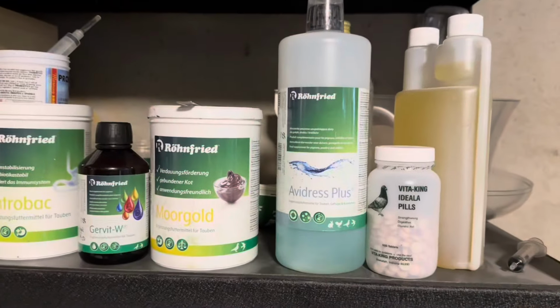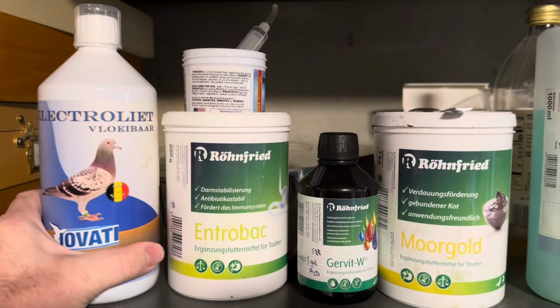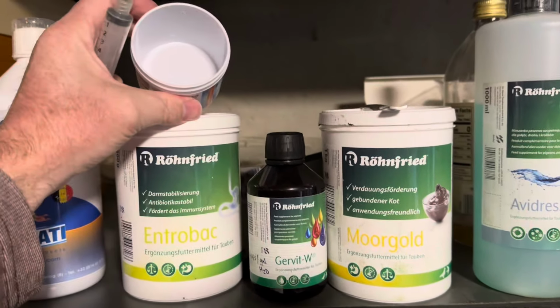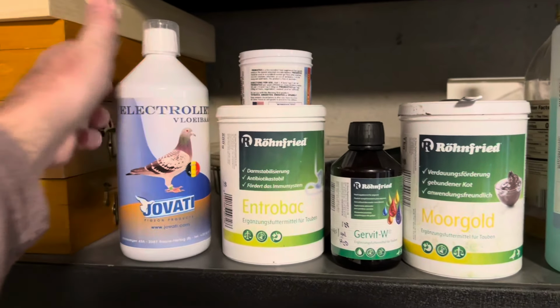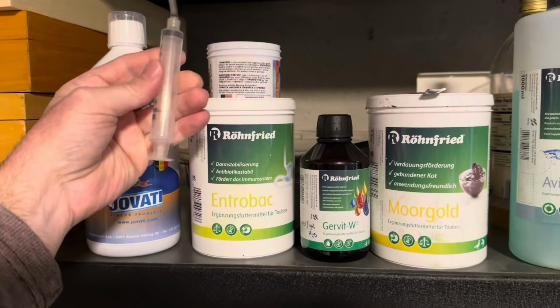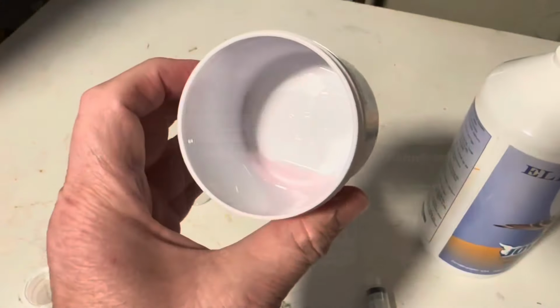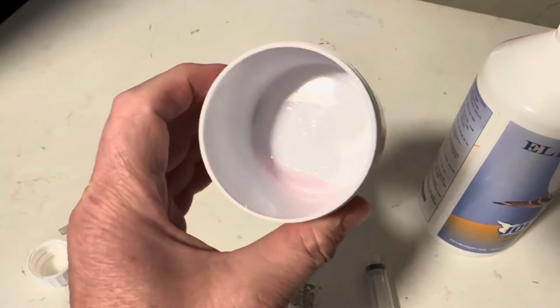All right, so here are some of my go-tos. Today, though, I'm going to need this guy right here. I'm just going to use this little container. This is the electrolytes that I'm going to use. And then a syringe to pump them up. All right. Okay, I've poured just a little bit of the electrolytes in there. Hardly anything, you can see that.